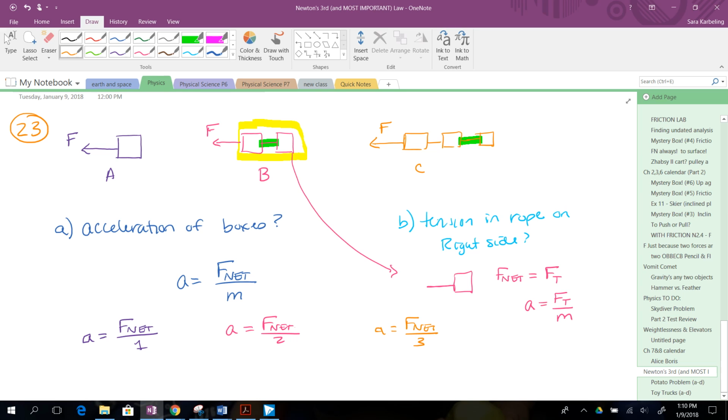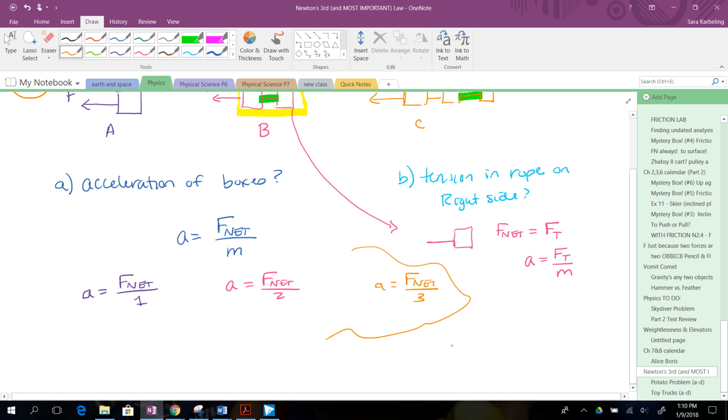How are we doing? Are we okay there? You could say the same thing for the one in C. I'm just going to do this in a different color so we can compare them. F net here is also FT, but we're comparing those FTs. So we'll call this FT for the orange one and FT for the pink one. How do the accelerations for the pink one and the orange one compare? Are they the same? How do the masses compare? How does this mass compare to this mass? They're the same. Yep.